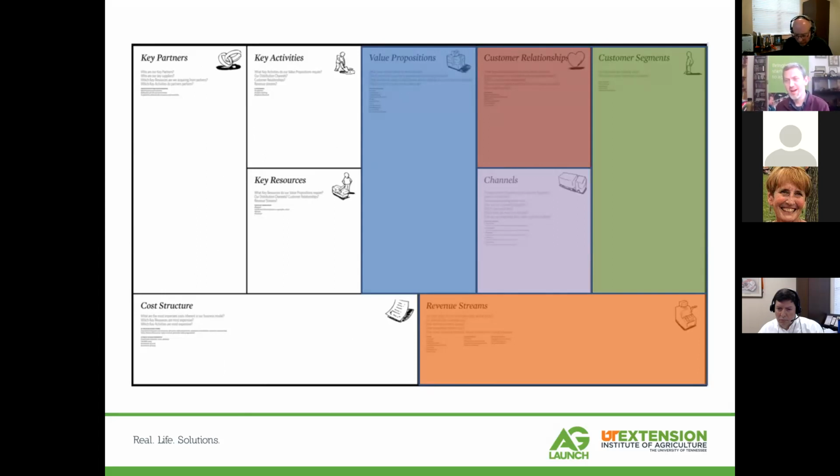Who do you have to have? If it's a crop, who do you get your seed from? Who do you get your inputs from? If you've got some other component, they have to be involved. Who has to be there in order to make this work? And as you grow the business you're envisioning, are they going to be there? Can you make sure they're there?